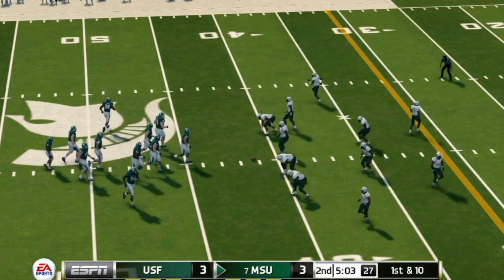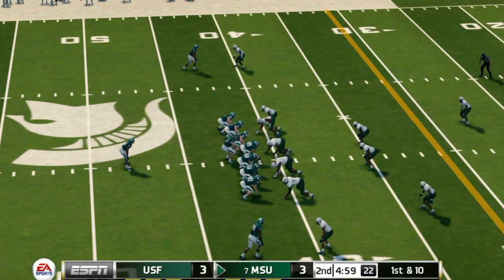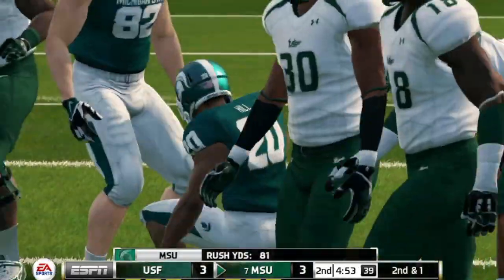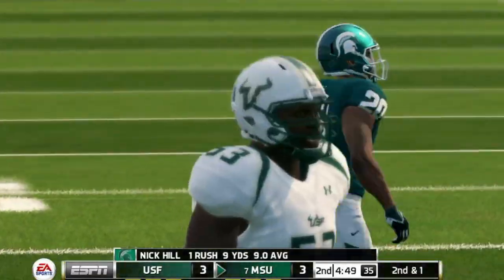First and 10. Ball on the 41. He makes his way to about the 32. Called a gain of 9 yards. That brings up second and 1.